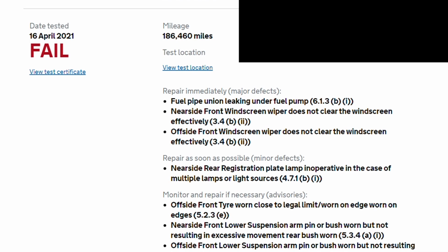And then the other two majors are just the front windscreen wipers. So I mean, as far as I was aware, they were okay, but all we'll have to do there is just change the two windscreen wipers. Repair as soon as possible.